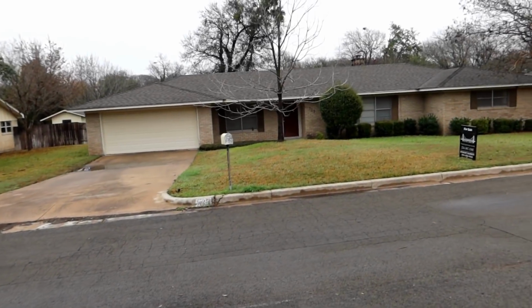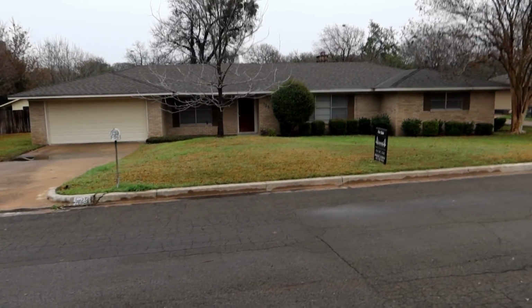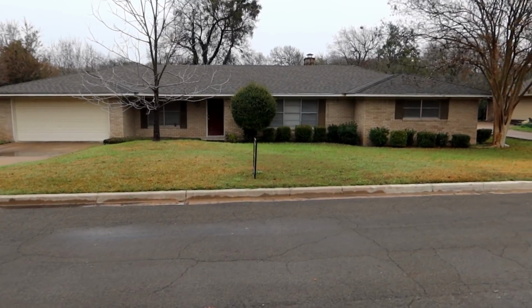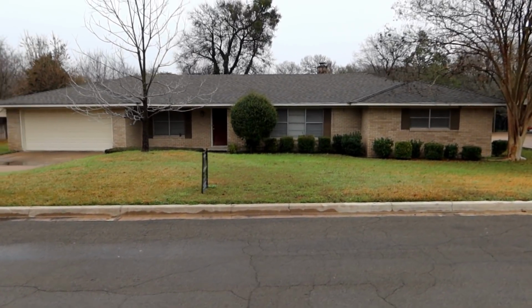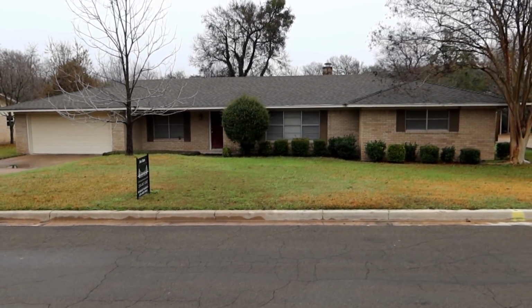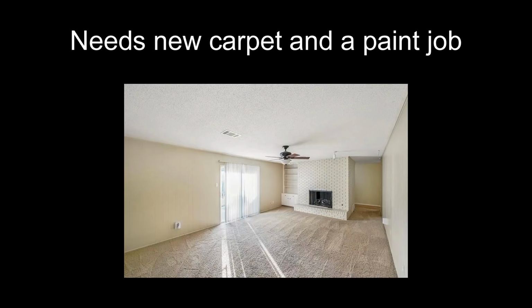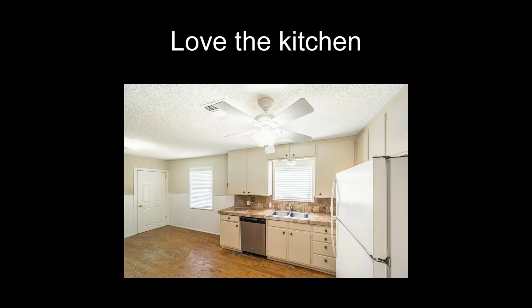All right, I think this is going to be the last one we're going to look at today. This is just kind of our tour of Woodway, and all of the houses we've seen so far have been within a mile or two of each other. This one is 2,300 square feet, 3 bedrooms, 2 bathrooms, and it's on more than a half an acre lot. The lot just goes back there for miles and miles and miles.